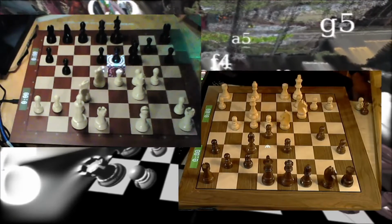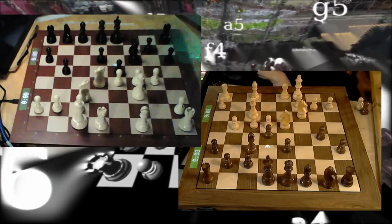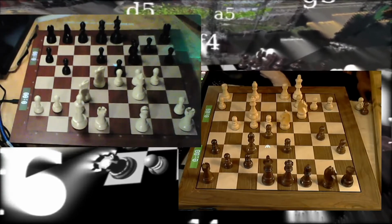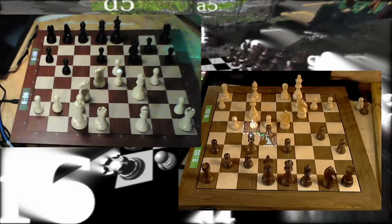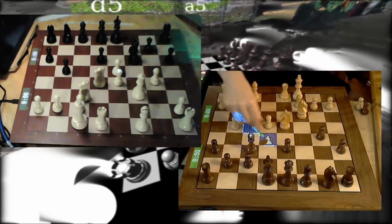I also have an idea to paint those black pieces maybe gray. And the white pieces also both matte, so that we can project directly on the pieces. And then, of course, replace the electronic board with a camera so that we can do all this on the cheap.